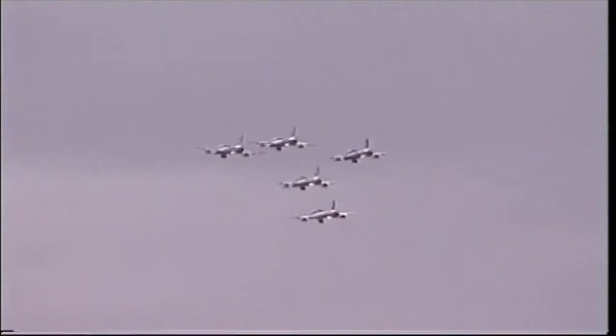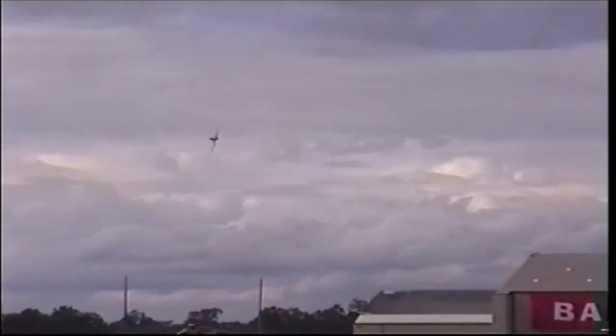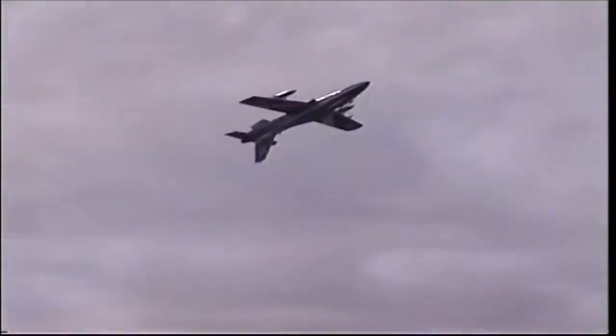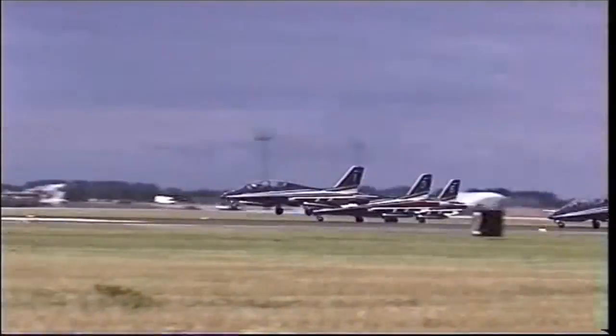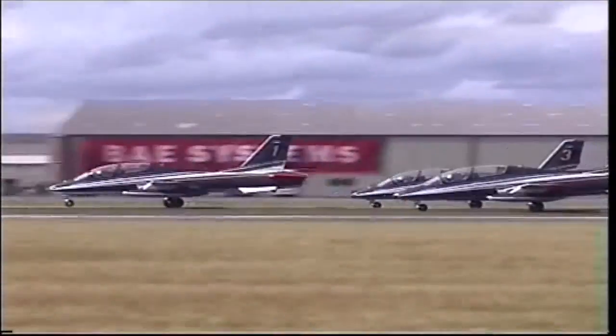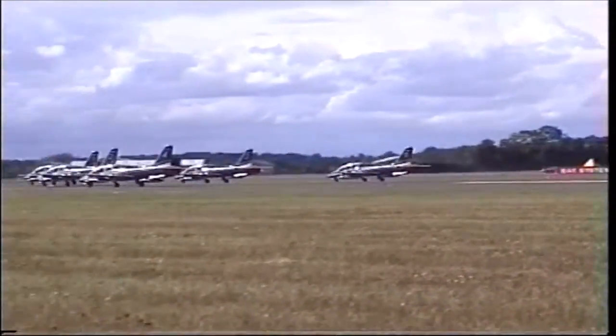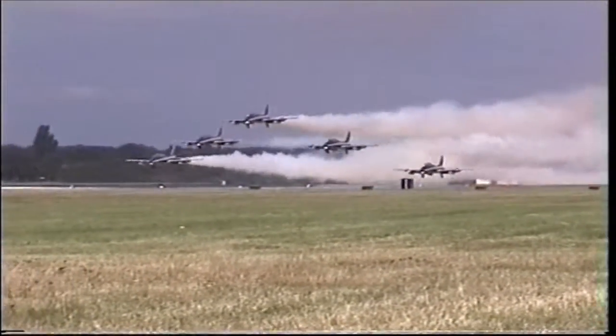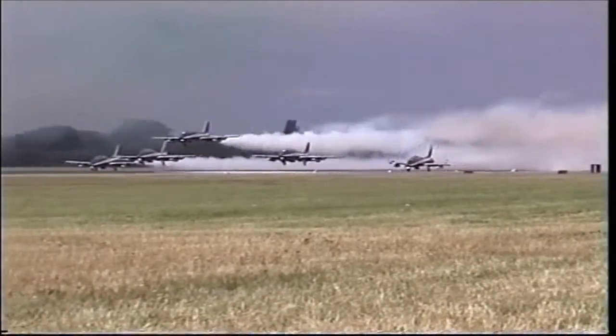Section just in front of you. Take a look at the plane. Is still inside the field of Fairford, and now done this. Now the solo gets out from the maneuver. Here you go, up. Salute to the bomber crews.